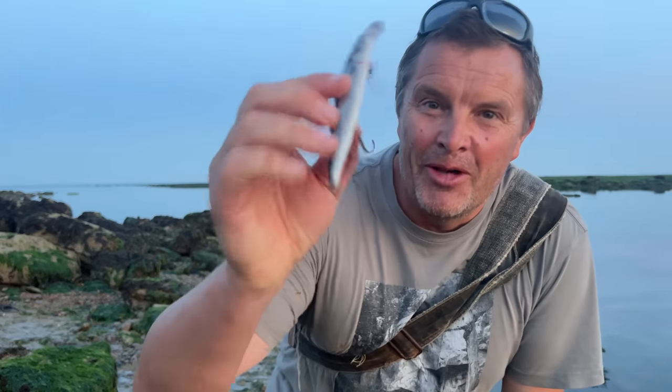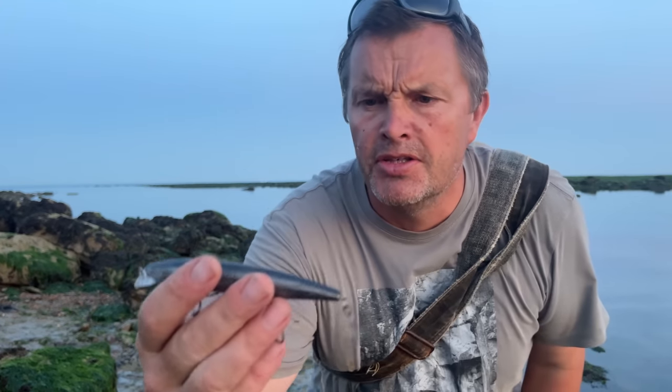I'm so pleased to connect with those bass, but you always want more, don't you? We're going to go back to a shallow diver here. The tide's starting to flood, and although we're losing the light, I'm just going to keep walking and casting. Nothing on those surface lures, so back on this one. This is a Petite, I think, so it's very shallow in the water.